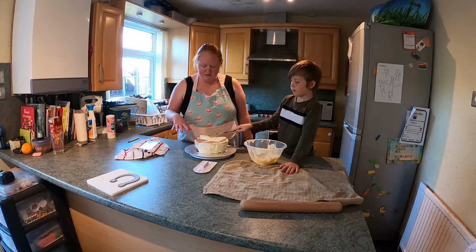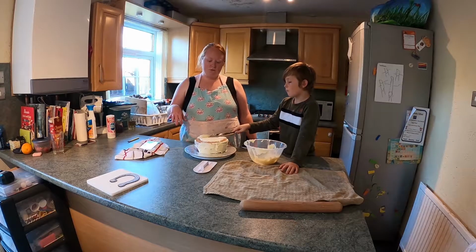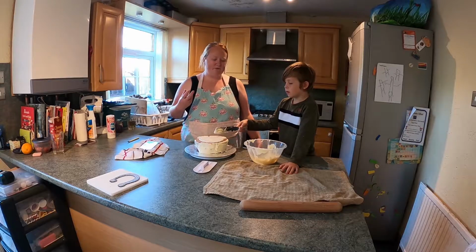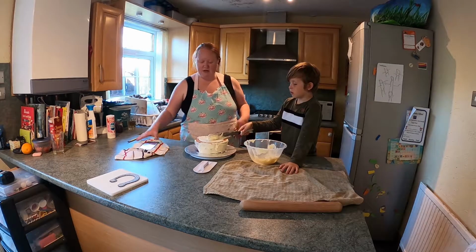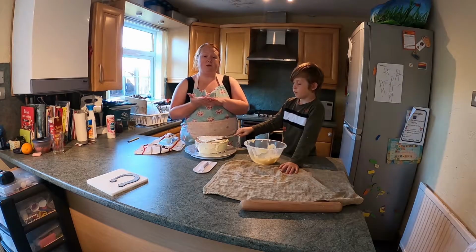So this cake, I think it's about an 8-inch cake. 8-inch. So the amount of buttercream that we use is usually just perfect. Sometimes I have a little bit left over, but that's usually a nice amount. It's the block that you buy, and I usually buy unsalted butter as well.